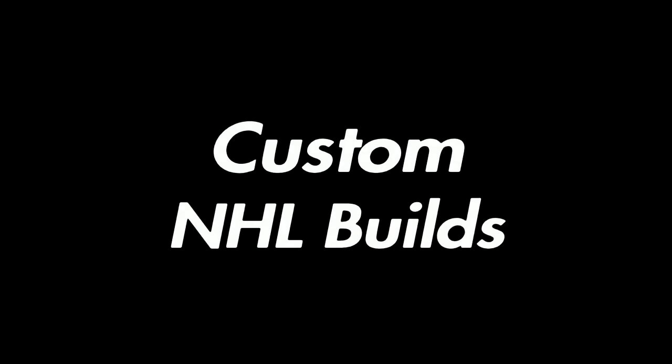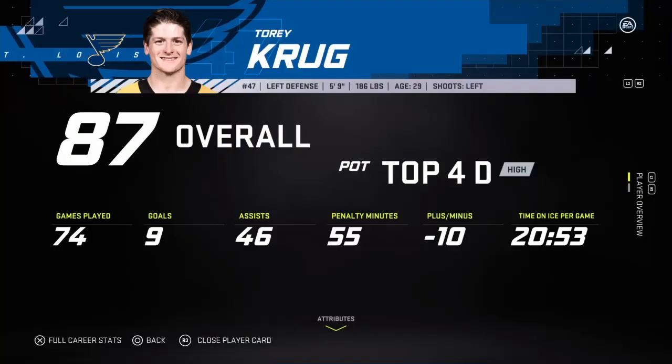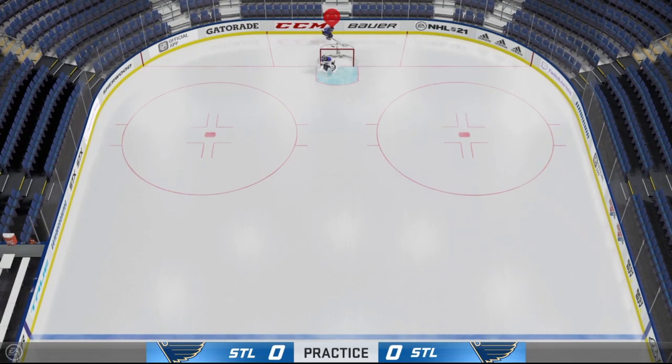This is the series where I create EASHL player builds based on real NHLers. This time we're going to go with recent Blues acquisition, Torey Krug. The 5'9", 186-pound defender, once a staple on the back end for the Bruins, was acquired by the Blues in free agency in hopes that he would bring his offensive skills and power play efficiency to their blue line.